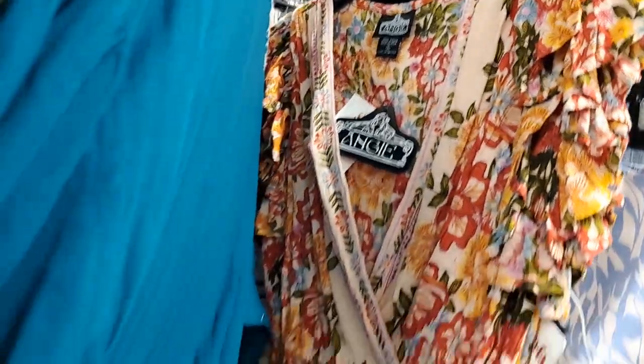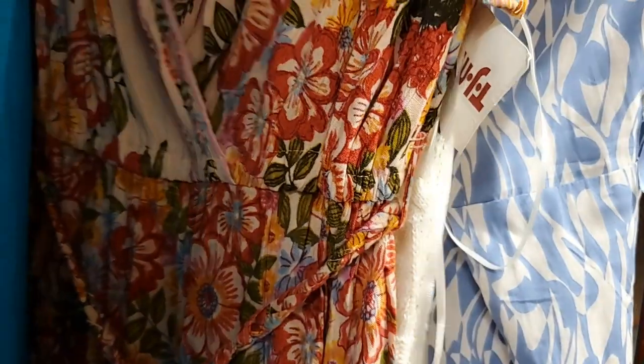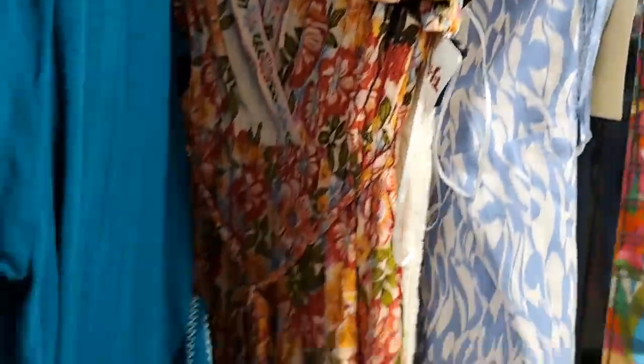Let's see, $20. Look at this one. Oh my gosh, that's cute. Isn't that adorable? Look at the belt. I love that. That is probably $20. Oh, $16.99. Look at the sleeve. Very cute.